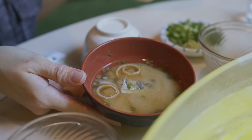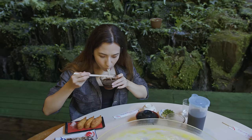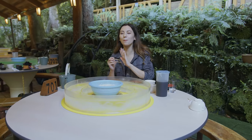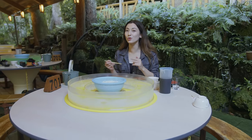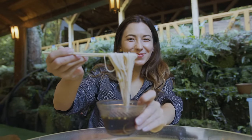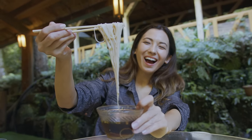Honestly, all of the food is fantastic. This is such an incredible lunch or dinner. And especially in the summertime, this is a big 100% recommend, but you can also do this all year round, which is awesome. Definitely come give this a try. I legitimately cannot stop eating this.